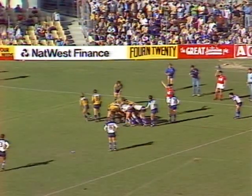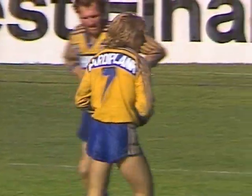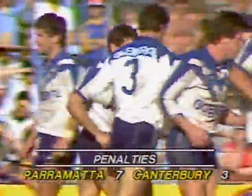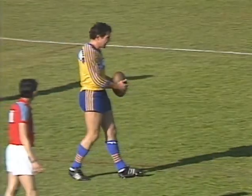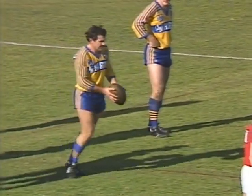Penalty to Parramatta. I think he's got Billy Johnston for getting down in the scrum. He has. Well, this is a real caning. Well, they have in fact improved slightly for Canterbury, but as an onlooker, it does seem that Parramatta are enjoying a glut of these penalties being awarded by the referee as Cronin.